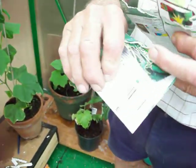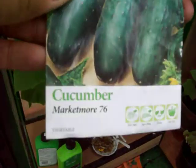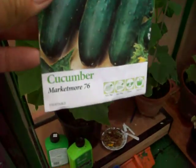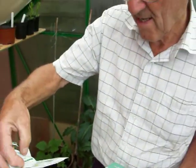These are the ones, Market More 76. It's a new one as far as I'm concerned, but it's doing very well. And I think this is one of the things about gardening. You've got to move around a little bit and test these things.